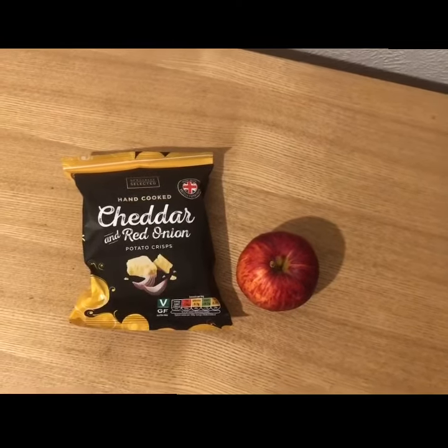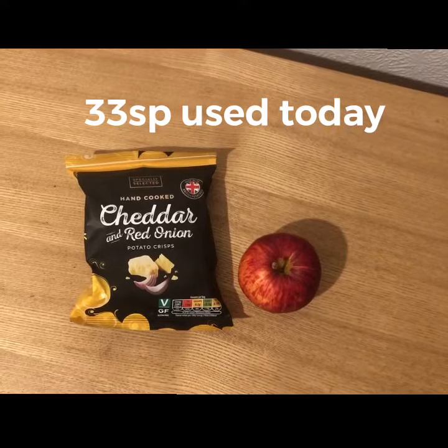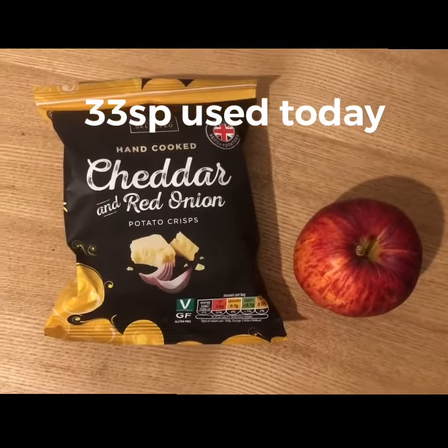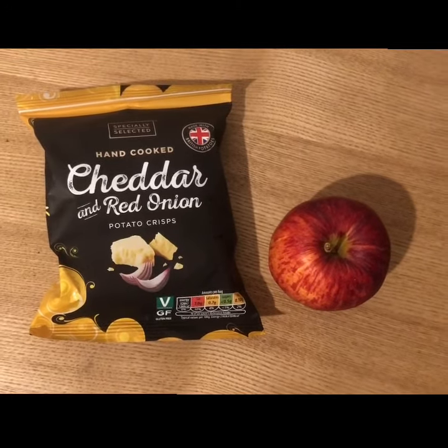Cracking open some weeklies tonight. So I'm ending the day on 33 smart points, and I only get 30. So I'm using some of my weeklies. I've had a few apples today. These are my snacks. And I've had a cheddar and red onion crisps from Aldi. They're 4 smart points.